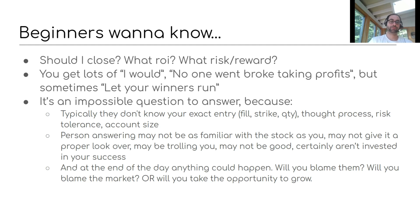So what do beginners want to know? They're always asking, should I close this position? And then they'll give you some of the details, usually not all of them that you need. And then they'll say, at what ROI, what risk reward should I be entering these positions at? They're just looking for general advice, which, everybody was there at one point, so I'm not ragging on them or anything. But this video is hopefully meant to help those people to not ask those types of questions.